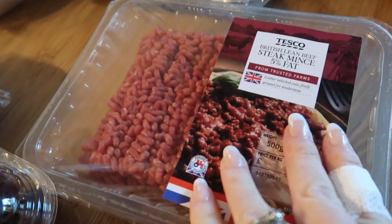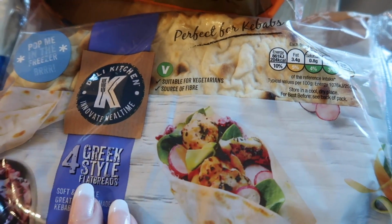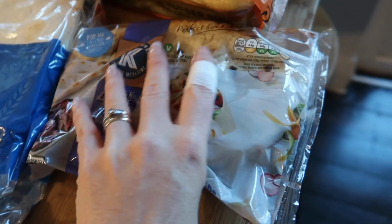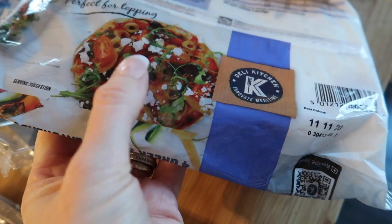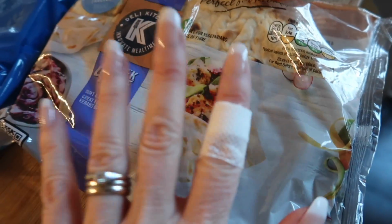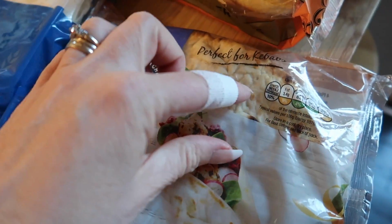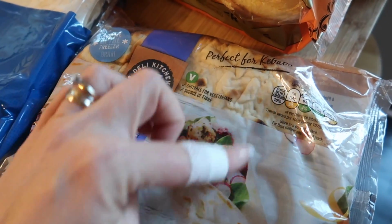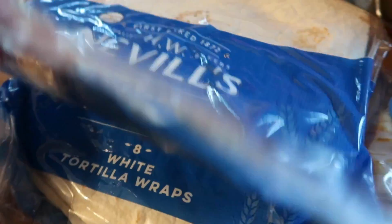I've got some lean minced beef for a good old spaghetti bolognese. Some of these Deli kitchen Greek style flatbreads. Absolutely love these. You get 4 in a pack. They're £1 at the moment, and they're so soft and they are absolutely lovely. You can make little pizzas with them, which we have done, and they're lovely for breakfast with a burger cheese single, some ketchup, and then half an omelette and a sausage, and then you roll it up. So good.